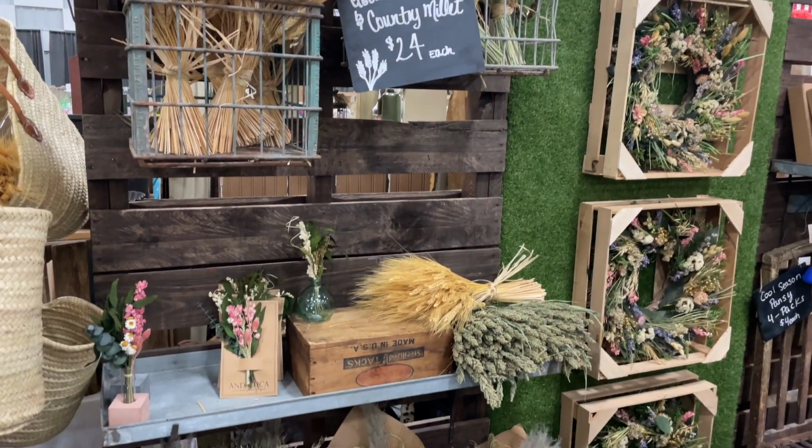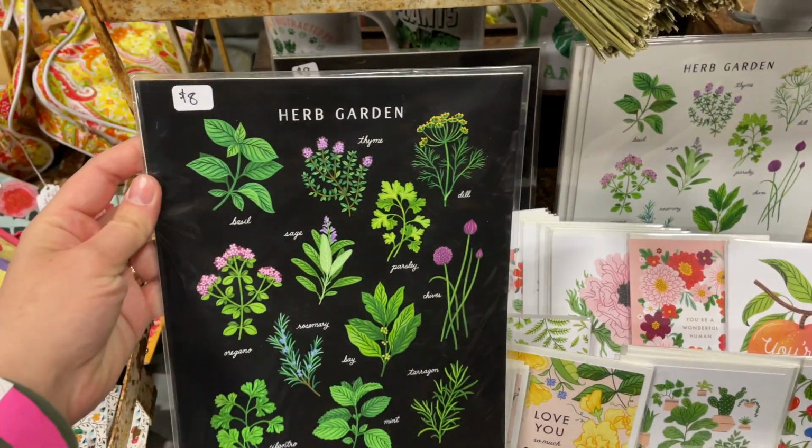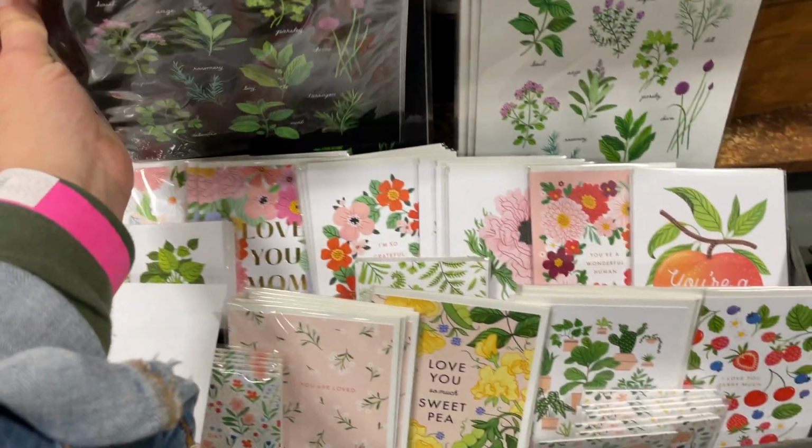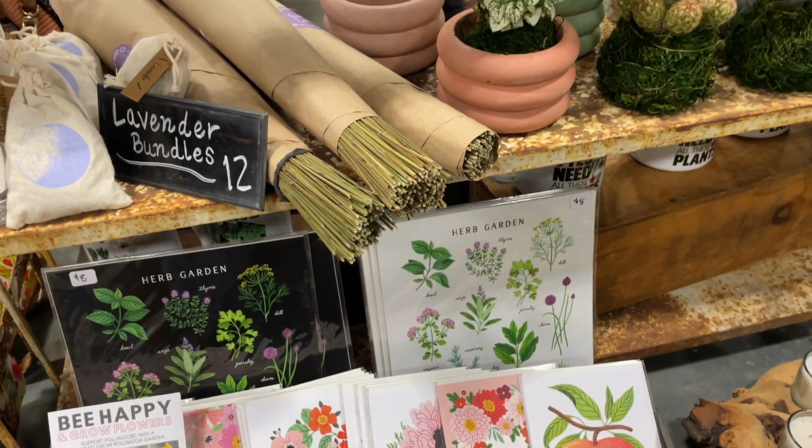So some wheat bundles, they also had lavender, a huge floral wreath that was dried, that was so pretty as well. And then just some unique things like these cards. They had some that were for Mother's Day, little things that were really neat too.